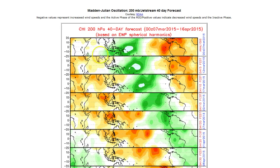Of even more interest, the upper level model run today. This is pretty much the strongest. So this is a precipitation potential based on upper level data. The greens are lots of precipitation, yellows and orange, suppression of precipitation.